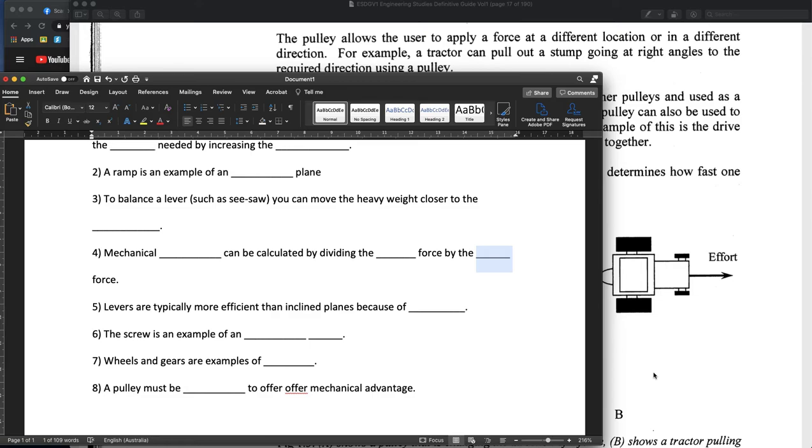So the idea is that if I have a lever, let's say a crowbar, that allows me to lift an object that weighs, let's say, 200 newtons, a 20 kilo block. I can't lift a 20 kilo block comfortably, so instead I might use a crowbar, and the crowbar might allow me to only use, let's say, 5 newtons of force. What would be the mechanical advantage? 20 divided by 4 is 5.